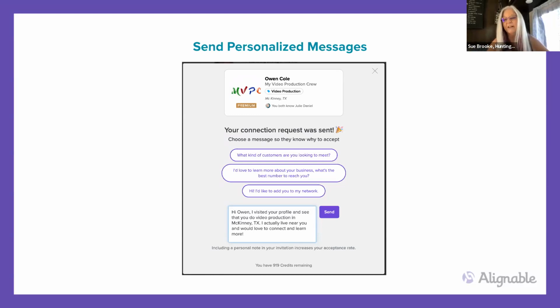So my tip for you here, I give you all my secret tips, is go to their profile, read it, see if you can find something that's a commonality or something that you really want to learn more about, and say something like, hey, I went to your profile and I noticed blah, blah, blah. I would love to connect with you and maybe set up a one-to-one meeting. So this is a really powerful box right here. A lot of people ignore it because they're so used to social media of just clicking connect with 5 million people, but not here.